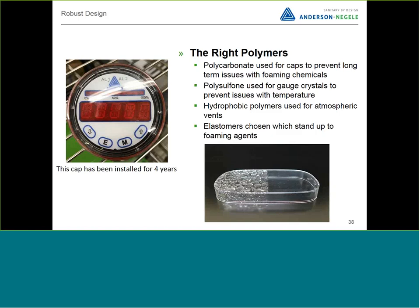Polycarbonate is also a very hard material, so it's not going to succumb to scratching and gouging quite like what you would see. And the other piece of this is, as we think about choosing the right material for the right application, on our gauge crystals, we actually use a different material called polysulfone. Polysulfone is a little bit softer, but what it does better for a gauge is if you're doing a steam out of place or an autoclave operation on that gauge, polysulfone is going to be able to survive that environment, which is very important for our customers in the pharma and biotech industries.